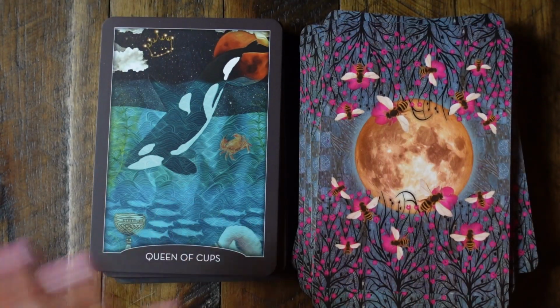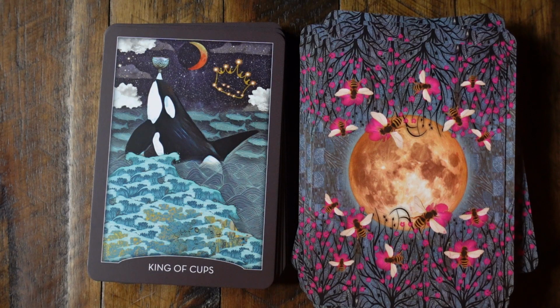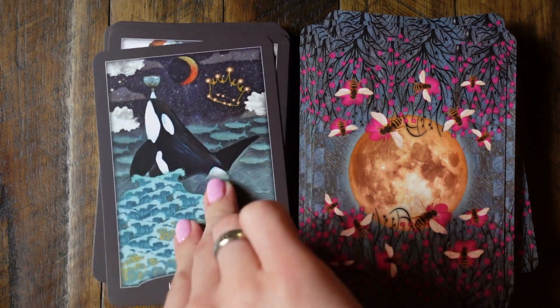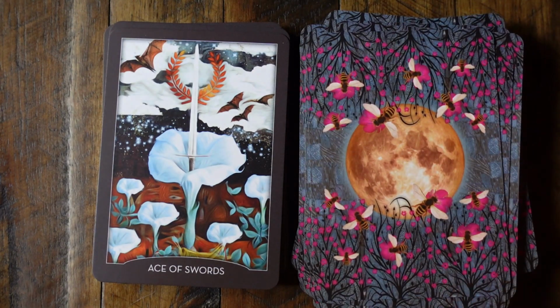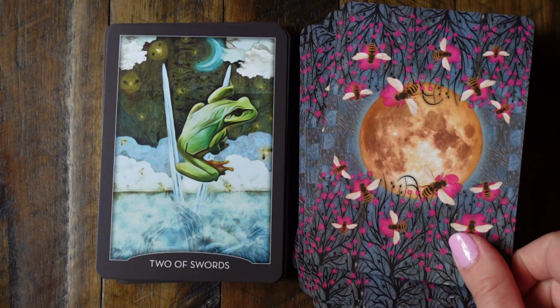Queen. Oh, so cool. King. Oh, I love how they are kind of true pairs. Our queens and kings so far. Got our Ace of Swords. 2.